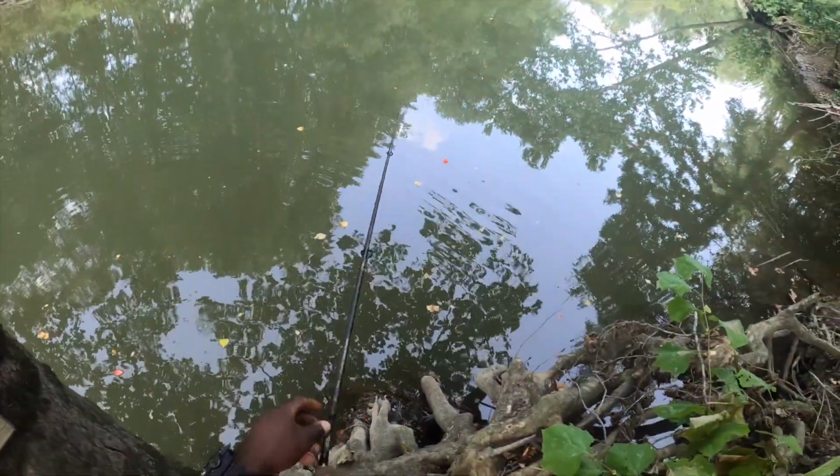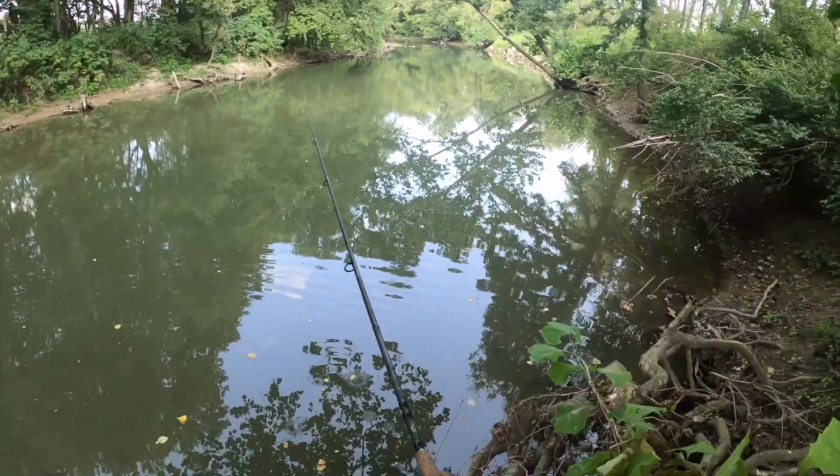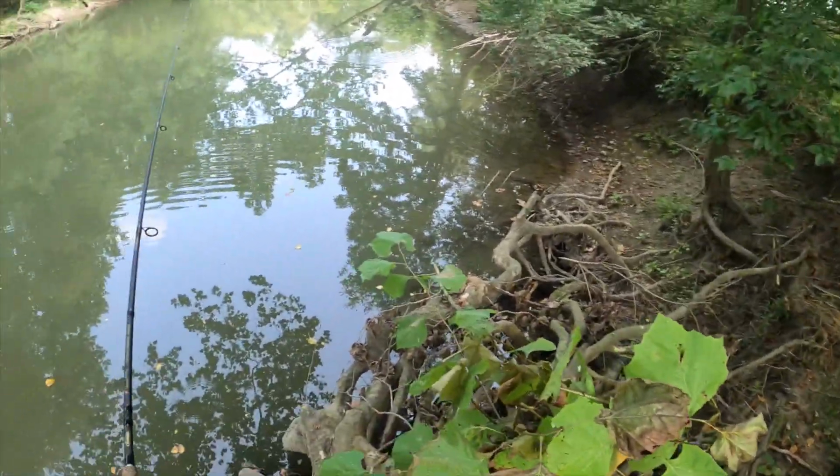That guy took that worm. I still have the worm on here. I'm gonna go ahead and get it back in there, see what if anything else is hiding all the way back there. I believe there's a lot of fish hiding back there.